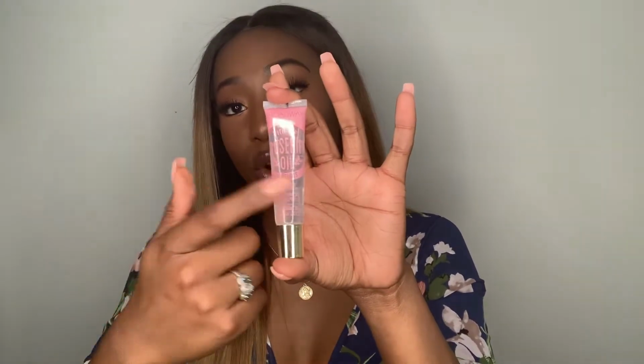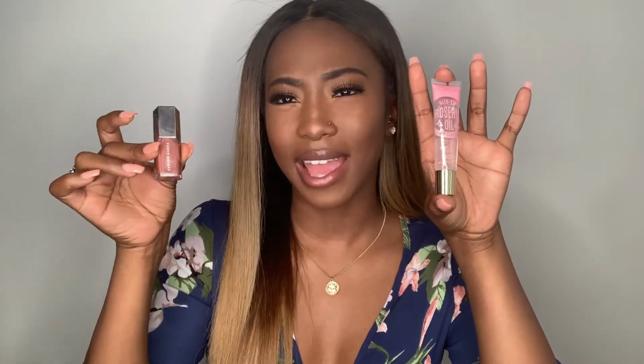I've had this one for about a year now, and I still haven't even got to the bottom where I'm scraping lip gloss out of there. So definitely well worth it. Like a lot of her Fenty products, she gives a lot of product in her containers. Now this one is on the more affordable end versus the Fenty Beauty. This is probably, I believe, $18 versus this lip gloss, which is like 99 cents at your local beauty supply store.